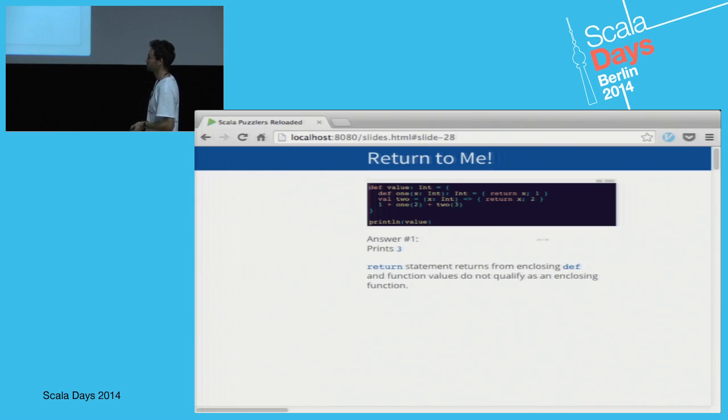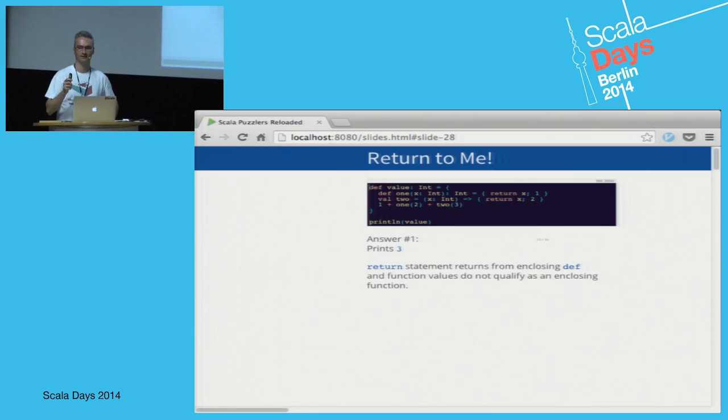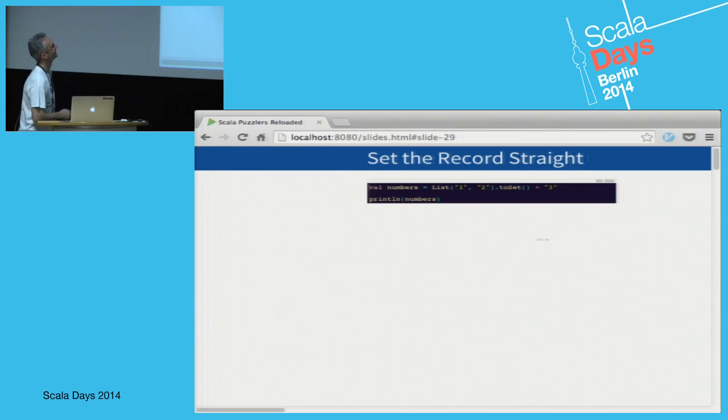Before I move to the next one, how many people attended Simon's talk yesterday on simplifying Scala? A very, very good talk. Okay. So I hope you were asleep during this next portion. No, so you already have a hint from Simon. We still wanted to include it because there's some interesting aspects from it.